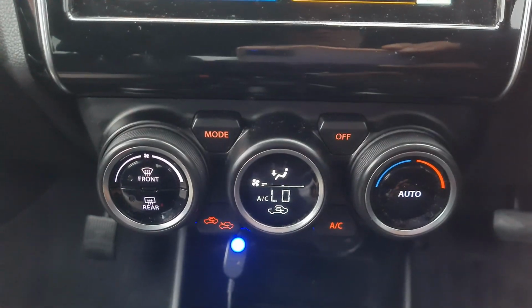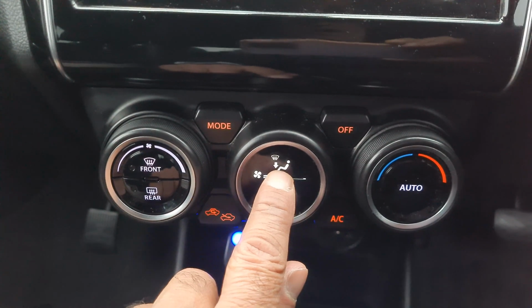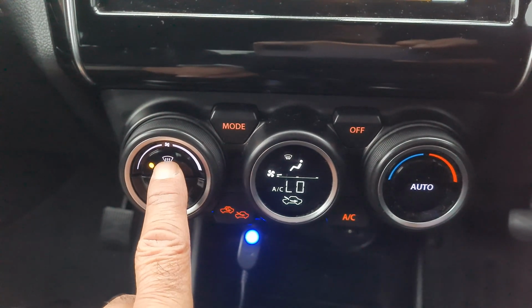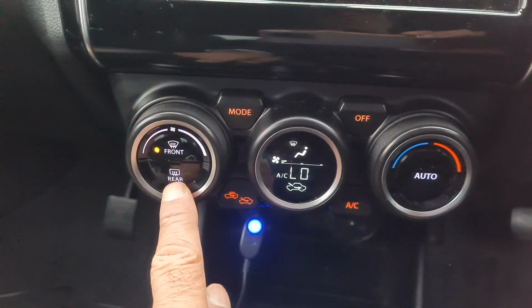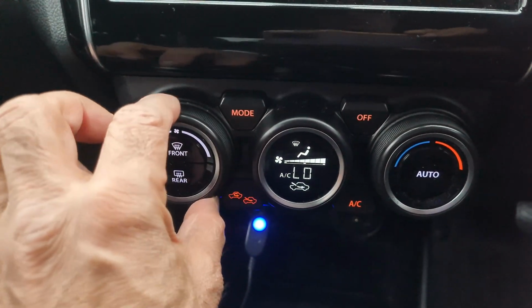Once my pedals are dry and my feet are dry, I want to change the vent. So this time it's facing the window and my feet. Then I want to change the window setting. Here, press that. So that will demist the front window. If I push the rear window, that will demist the rear window. Make sure that it's on full.